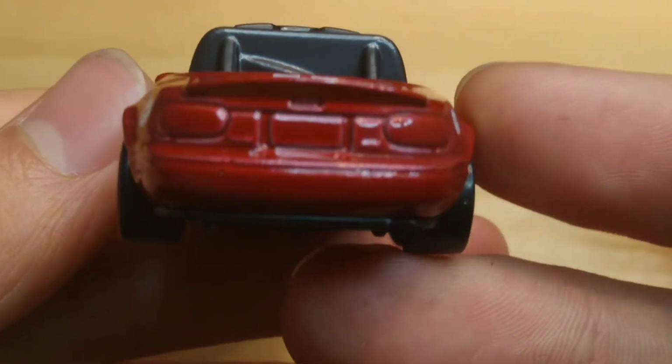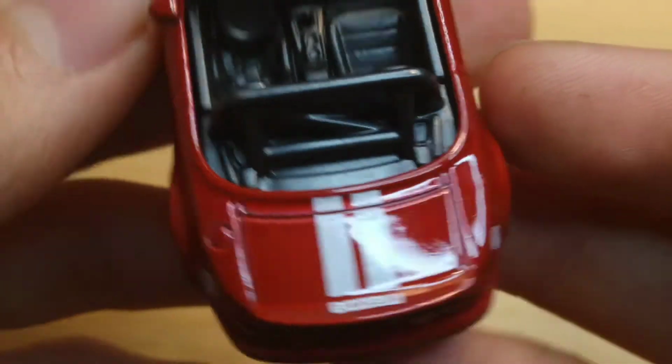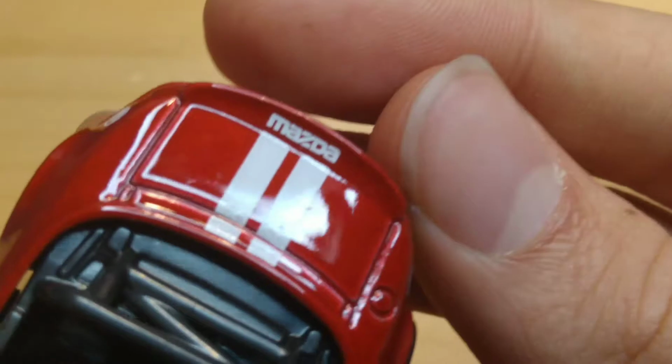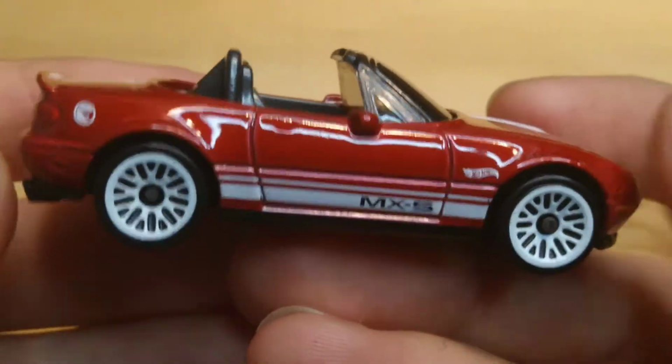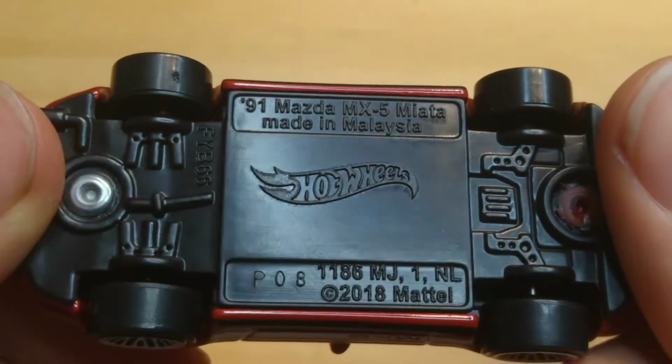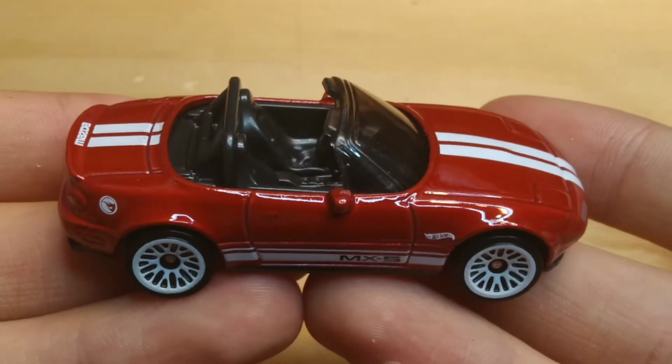Thing is gorgeous. It almost looks like a... Nah, I don't want to say it looks like a Mustang, because it probably doesn't. What? Oh, reversed. Alright, Mazda. Can't read it from here. But yeah, the treasure hunt logo is on the back fenders. And there's the base. 2018 copyright. 91 Mazda Miata.